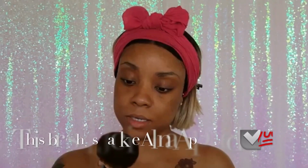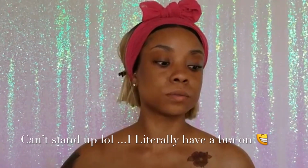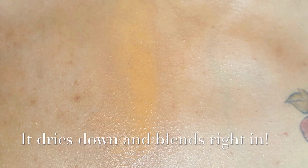So I like to use a brush. It doesn't say here that I should use a beauty blender, or tell me how I should apply it. So I'm going to apply it the normal way I always do, which is with my NYX buffer brush. First, let me swatch it. Let me back up a bit so you guys can see it right here on my chest. Can you see it? It has a nice golden undertone. I love the color. Let's see how this works on my face.